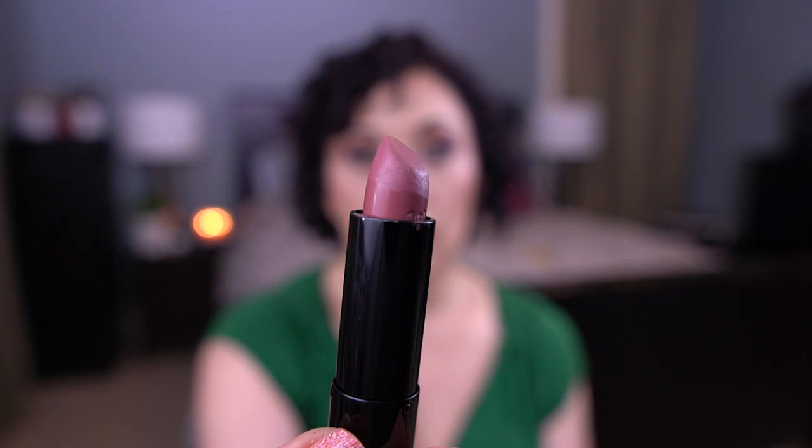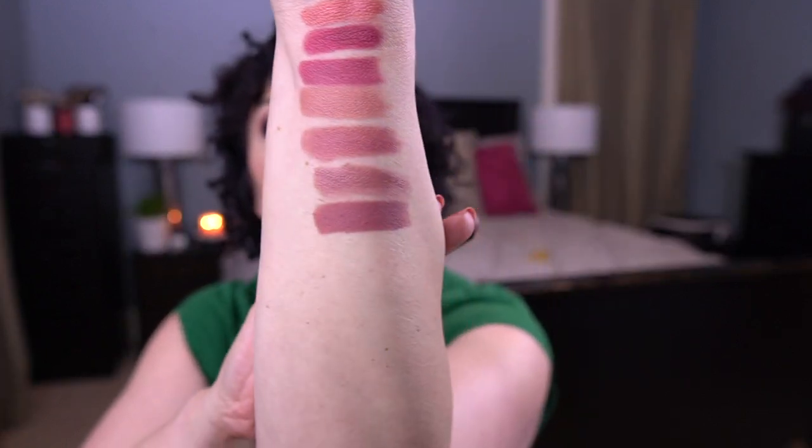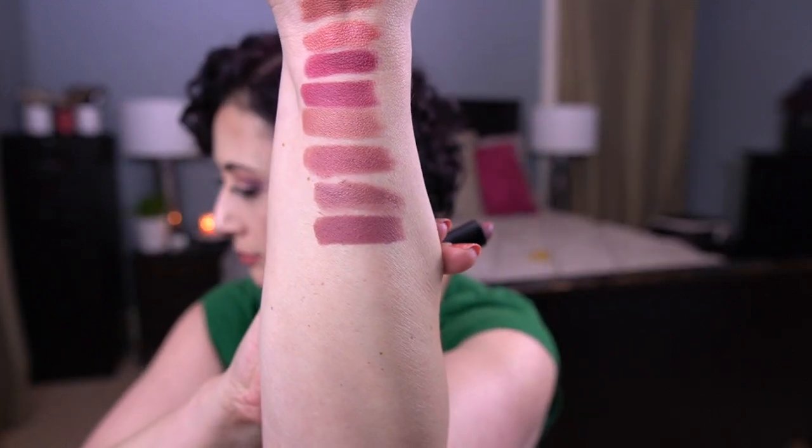This is gorgeous. Oh my God. I put it on and I was like, why have I not worn this before? I mean, I say that about all of these, but why have I not put this on my lips before? So pretty. And I knew I would love this.